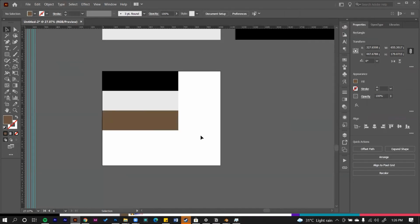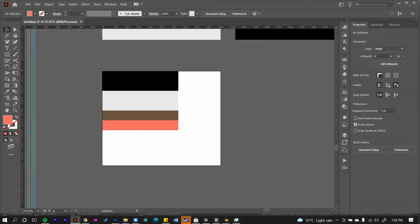So yeah, I finished up with the design and used these colors to model the bottle, and here are some of the final products.